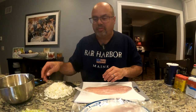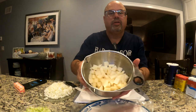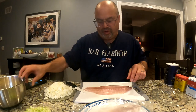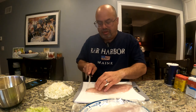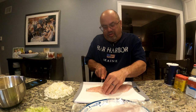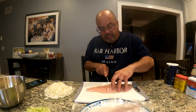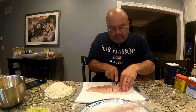As you can see, I've diced up my celery and my onions. I've got my potatoes nice and diced up there. I left half inch cubes. And now I've got my nice fresh Tautog that I am going to just slice straight across the fillets. It's nice and clean. You don't want any skin. You don't want any bones. You just want nice, clean pieces of meat to work with.